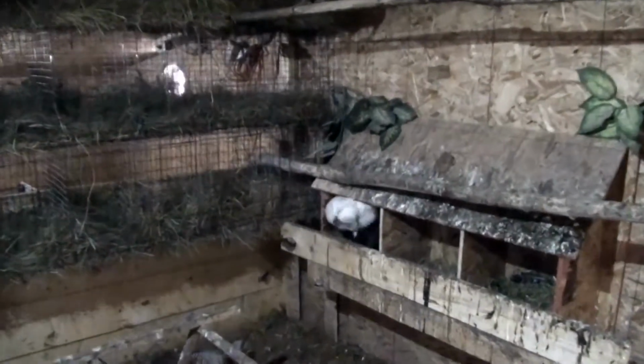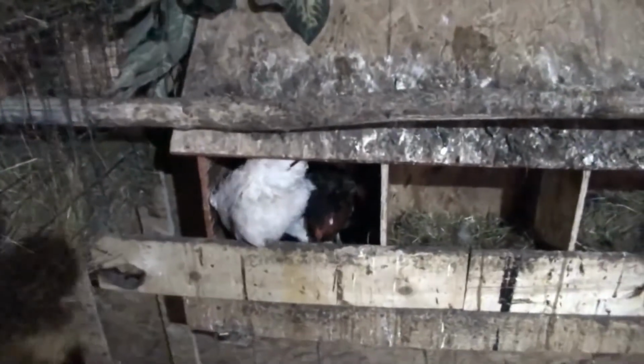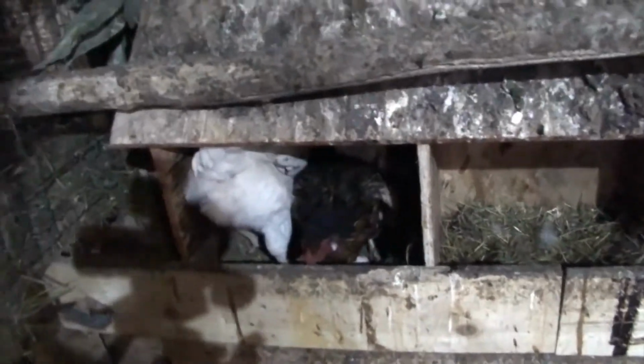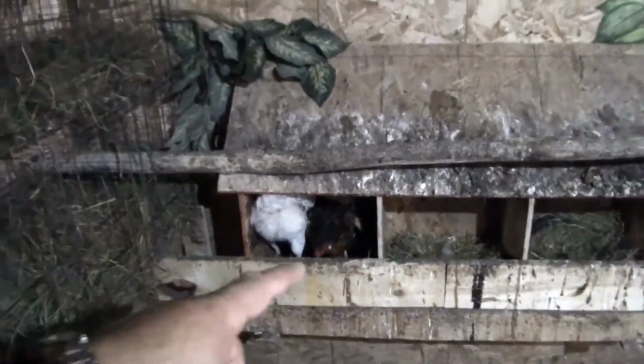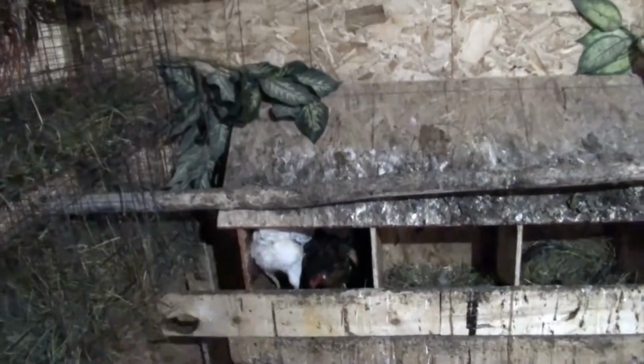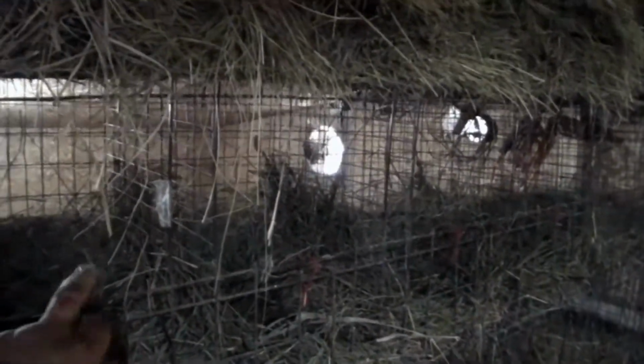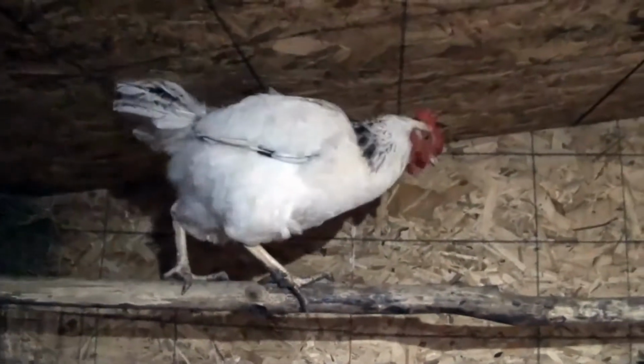And we have what looks like 2 hens trying to occupy one space. I don't know if there's any eggs in there or not. Yeah, it looks like there is one in there. That one might be broody, and this one's trying to lay an egg. Who knows? Okay, so the nesting box is here. There's 3 nesting boxes here, and there are these cages that we threw in here, and they actually work very well for a nesting box. So you can see how it's all padded down in there. Well, what is wrong with you?